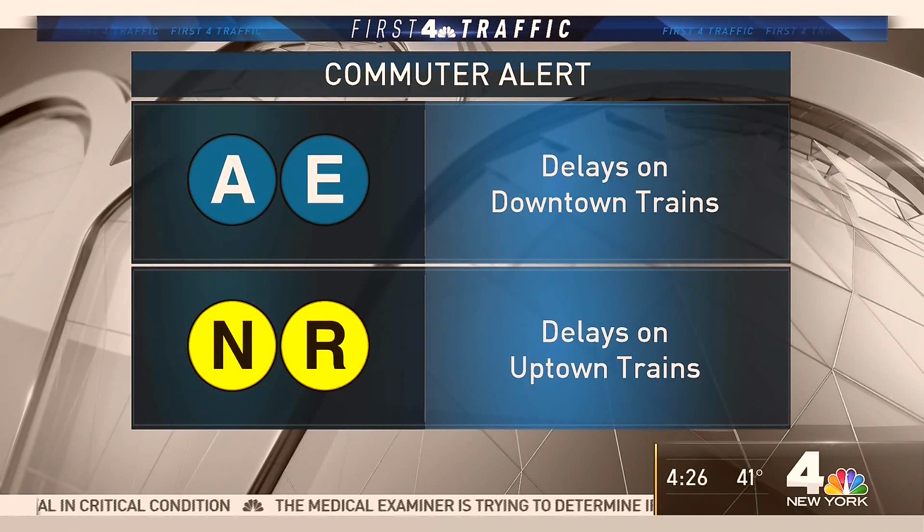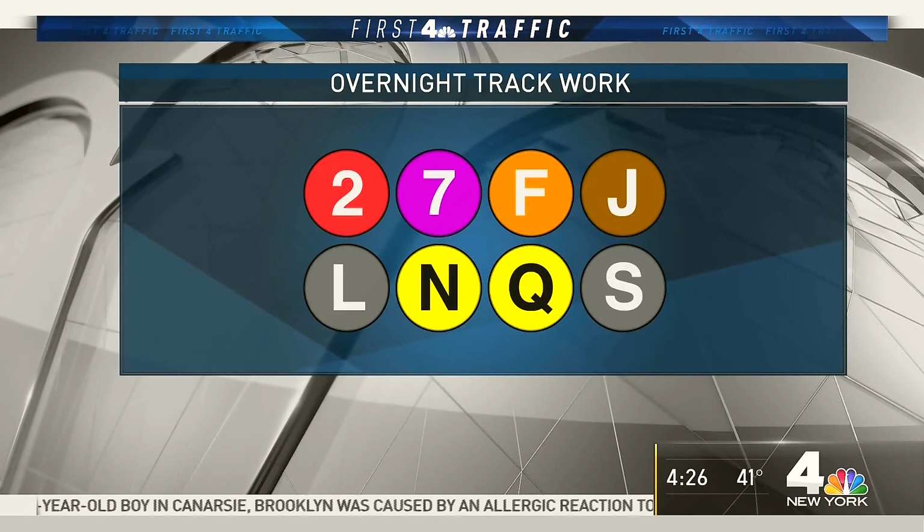Let's see. The delays on the 7 train cleared, and your major commuter rail lines are all on or close to schedule. All right, thanks so much, Lauren. It is 4:26 right now.